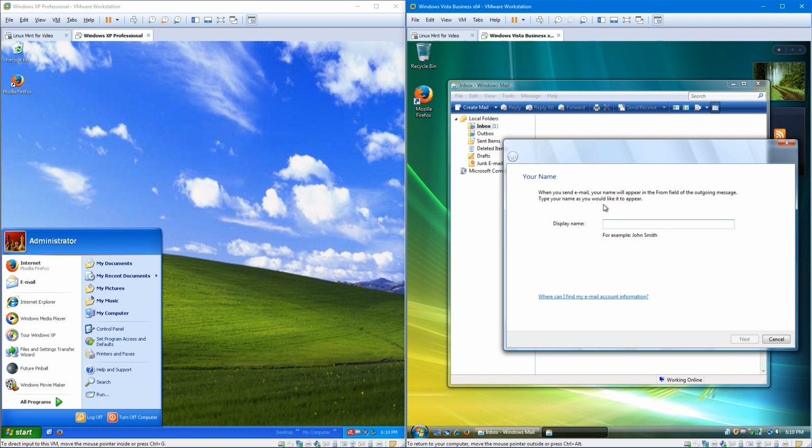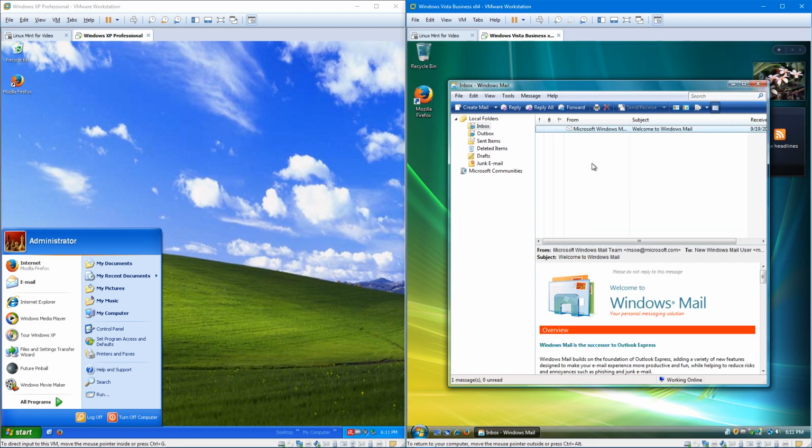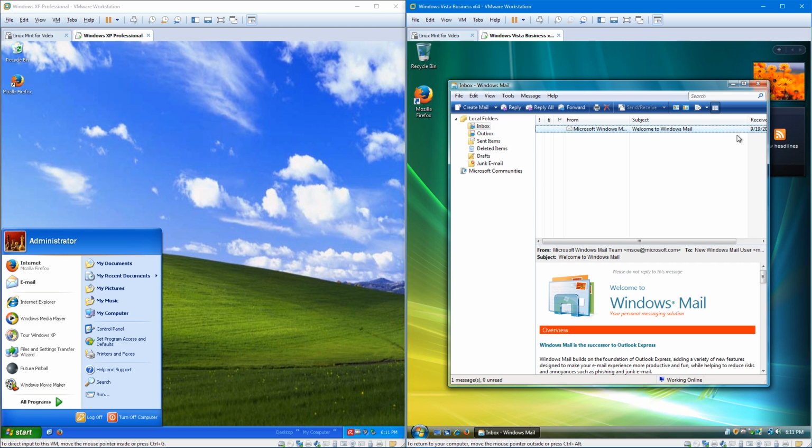Windows XP originally came with a built-in program called Outlook Express, which you could use for email. Windows Vista, on the other hand, comes with a built-in program called Windows Mail, and both mail programs worked really similarly to each other. The Windows Mail app in Windows Vista had a different interface than Outlook Express in Windows XP. That's basically it. They otherwise function pretty much the exact same.